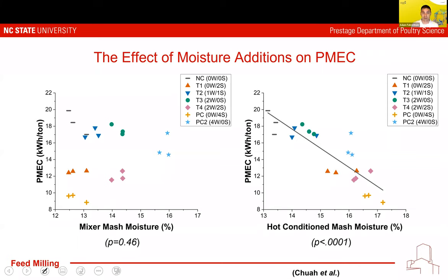The good news is that means if I want to add something like a surfactant for something like pellet quality, and I want to do that in the mixer, I can probably do that without having a major impact on my efficiency, because that delivery method of moisture doesn't seem to matter as much to our efficiency at the pellet mill.